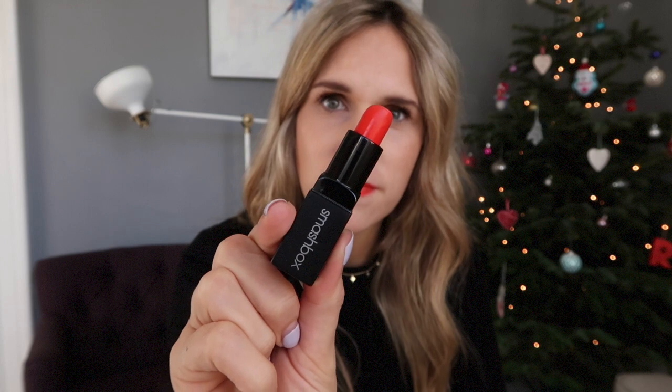Right, so today I'm doing kind of like a winter favourites. So let's get started. I'll do some beauty bits first. So first off is this lippy. It's what I'm wearing today, and it is called Fireball Matte.